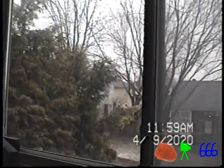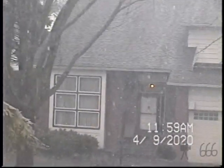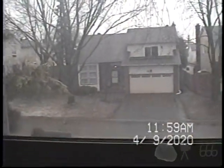Check out the disagreeable weather outside. Now it's supposed to be spring. And here it is snowing. It was raining earlier. Now it's snowing.